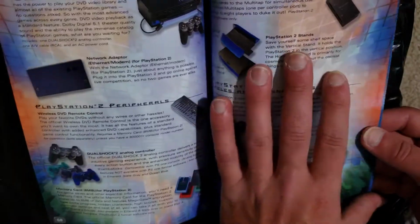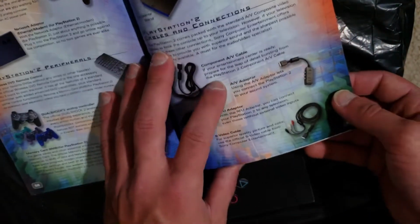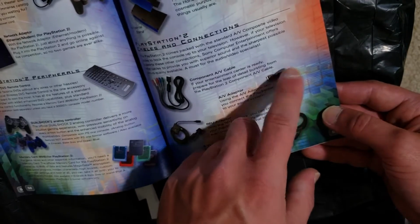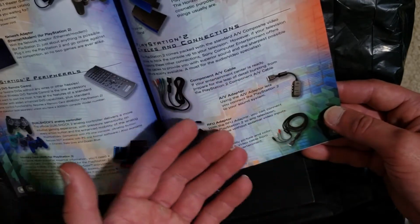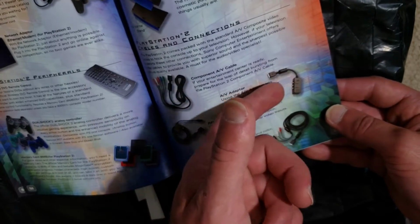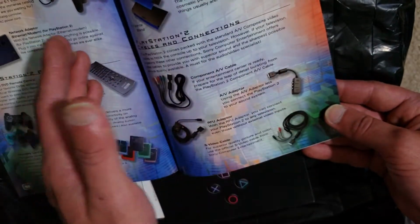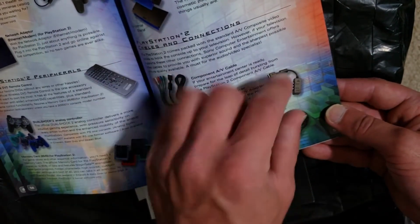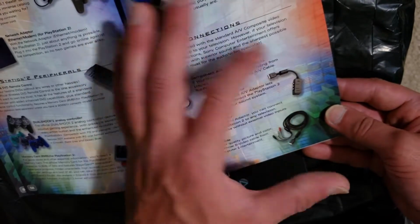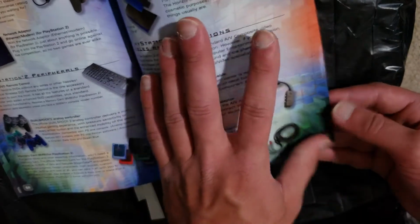Then we got stuff that I guess gamers might be interested in. The peripherals. What are these for? I don't understand. Can you tell me what is the purpose of these little adapters, these little breakout boxes? Because they have a normal cable which has the red, yellow, and white, but then they have these cables which have the box on them. I've seen them for the Xbox as well, the original Xbox. The cable connects to the system, then hooks up to this little breakout box, and then you plug in your male-to-male composite cables.